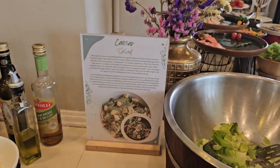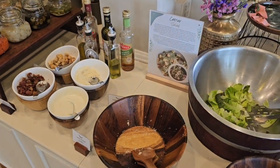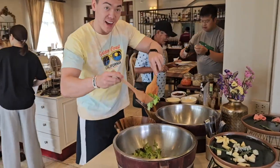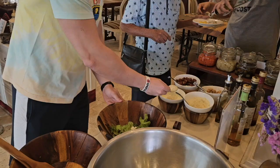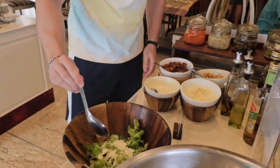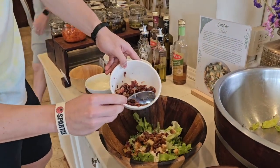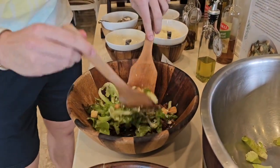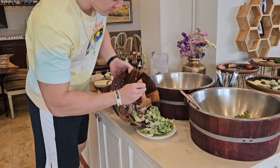So I made my own Caesar salad for this morning. They have their own mixing station with all the ingredients, 2 mixing bowls, so I got to work straight away. Got a couple of salad leaves, a bit of a gentle dollop or 2 of Caesar cream. Sprinkle of Parmesan cheese, lots of it, croutons next up, and crispy bacon. A gentle sprinkle of extra virgin olive oil, give the whole thing a really good mix around, and voila! It is served by yours truly.